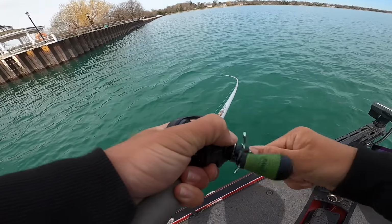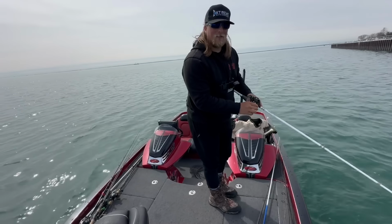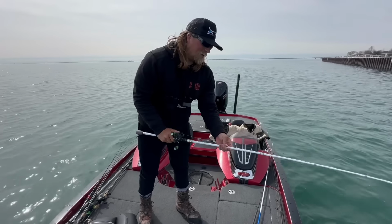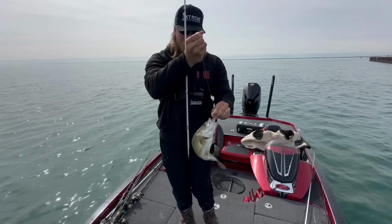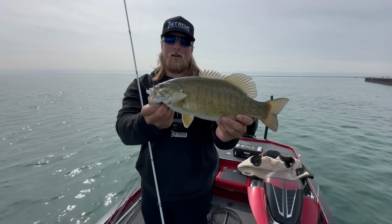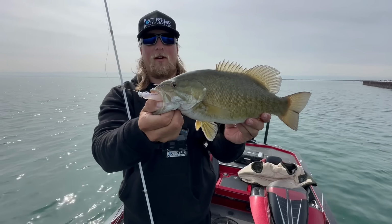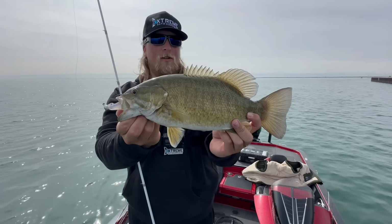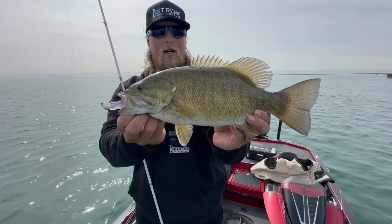They're tearing the swim bait up today, guys. This is unreal. All right, guys, this is number 49 on the day. This is crazy today. They're definitely chewing, and that's a pretty good one too. We haven't caught any real monsters yet, but they're definitely really good quality smallmouth bass. Just throwing that swim bait right there. That's pretty much all they want today. We've tried a bunch of different lures, but it just really seems like they're keying in on that white swim bait.